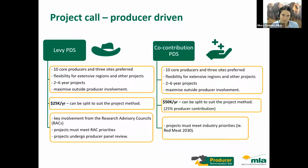So that's what we prefer, but we do have some flexibility for extensive regions and projects that may not be able to have those requirements met. And then we ask the duration of the project to be from 2 to 6 years. So depending on what type of thing you're demonstrating, you might need a project that runs for a little bit longer. So there is that flexibility there, up to 6 years.